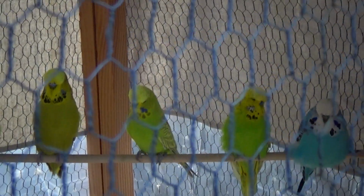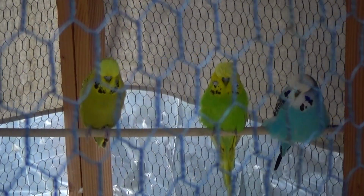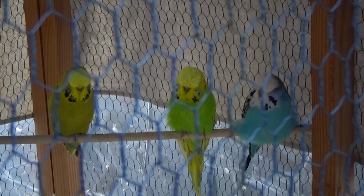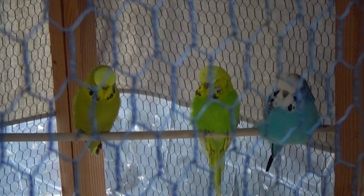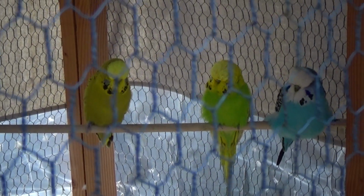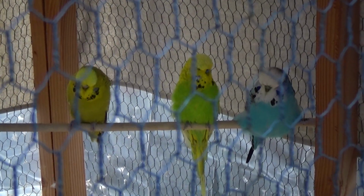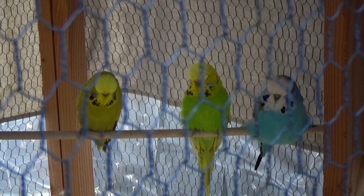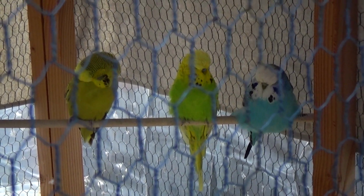I'll keep you posted, and I will give you a video tomorrow when I have them all in place. Tomorrow I'll pull them all out, check them all over, and make sure they're as healthy as they look. Nobody's wheezing. I actually hold them up to my ear to see if they're wheezing or sniffling. And I weigh them to make sure their weights are stable and reflect how much they've weighed before. Although I'm actually kind of hoping Dusty will weigh a little less.